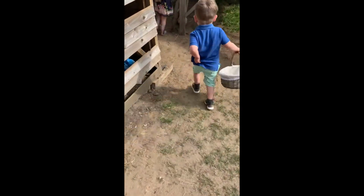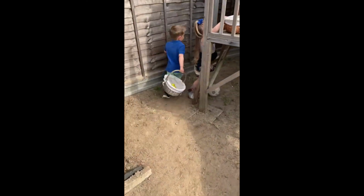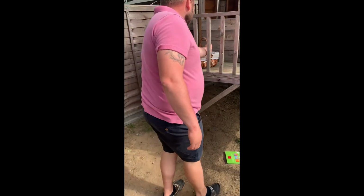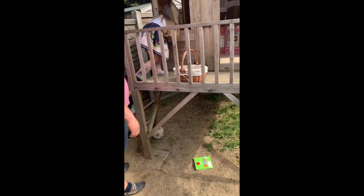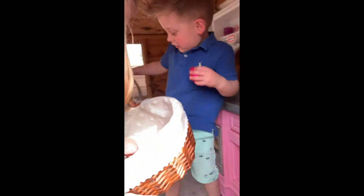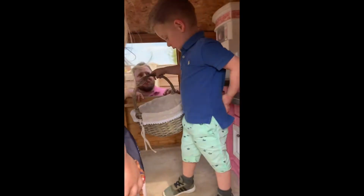Go and have a look in your treehouse. Right, do you want to hold your basket, Bess? Bella knows. There's an Easter egg behind my kitchen. It's behind my kitchen. Good job. Good, you got one as well. Did you find it, Alfie boy?